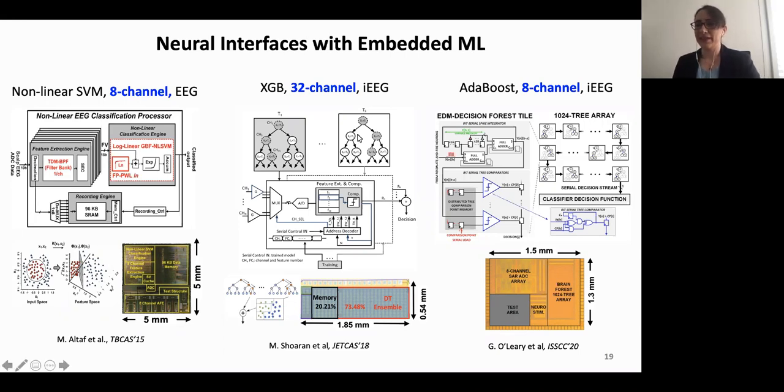And then more recently, we see more advanced systems based on decision trees that are more energy efficient for resource constrained platforms such as implantable devices. A single decision tree is quite simple, but when we combine multiples of these trees, the resulting model could even achieve state-of-the-art performance. Here you can see a tree ensemble for 32-channel intracranial EEG-based seizure detection, which I'll get back to in a minute. And later, there was another tree-based classifier, again for seizure detection, which implements a large number of decision stumps, which are trees of depth 1, for 8-channel EEG detection.